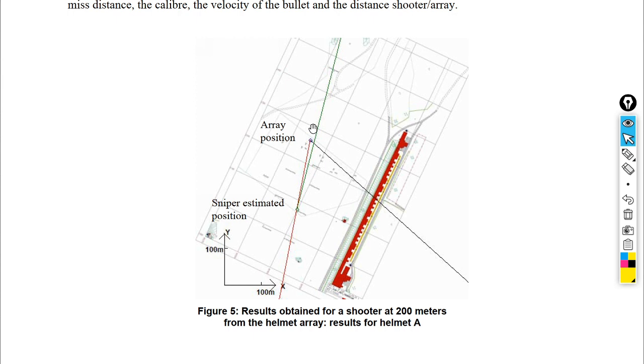So here we have an example of what they're doing with their array and what it calculated, which I find quite interesting. And I find it quite interesting because here we have at this little yellow spot a helmet, and I believe that the sniper is located at this blue area. But what we have is an estimation from the helmet of three things. First we have an estimation of the, I'm going to go up here and make sure that I know the line colors. Let's see.